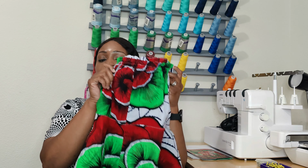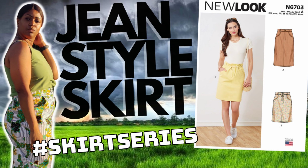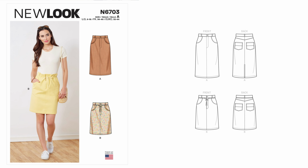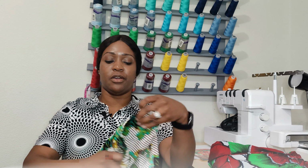All right. But this is the first skirt that I sewed in the month of October. So the second skirt that I sewed in the month of October was a jean style skirt. And the pattern that I used for that is New Look 6703. Now I did view B, but the length of view A, all right? So I'm gonna show you this.